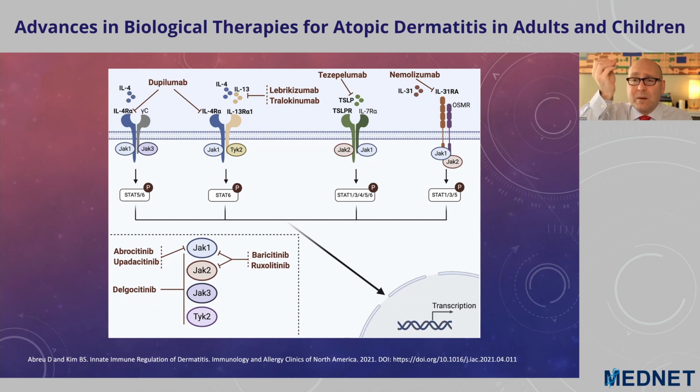that they have their receptors, but then those receptors connect inside the cell past the transmembrane proteins in the cell. They go through the JAK-STAT system. And we can see that's the next level where we've been talking about these JAK inhibitors, including those topicals, delgocitinib and ruxolitinib, and the systemic ones like abrocitinib, upadacitinib, and baricitinib.